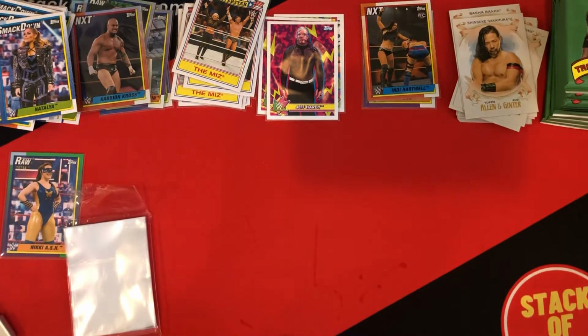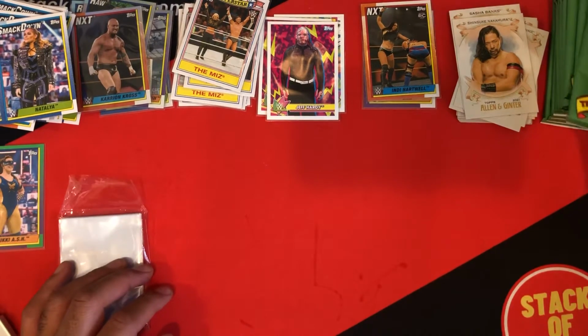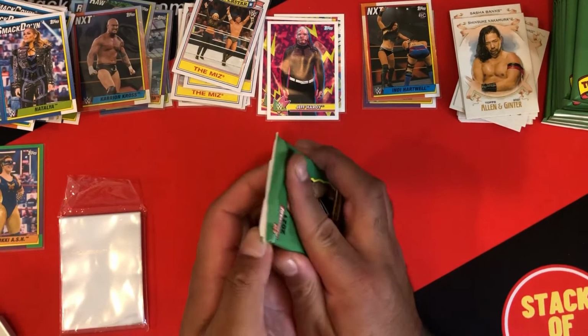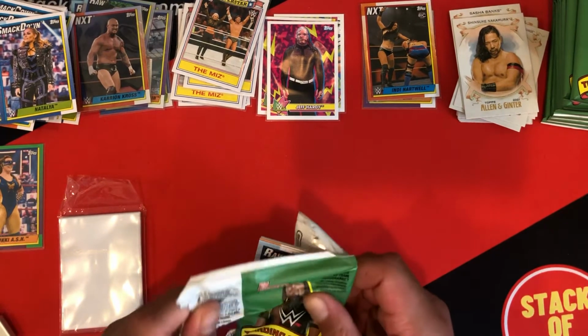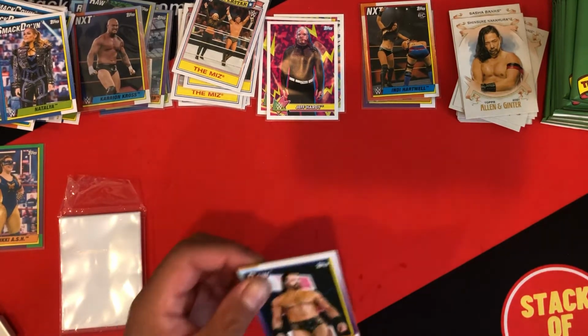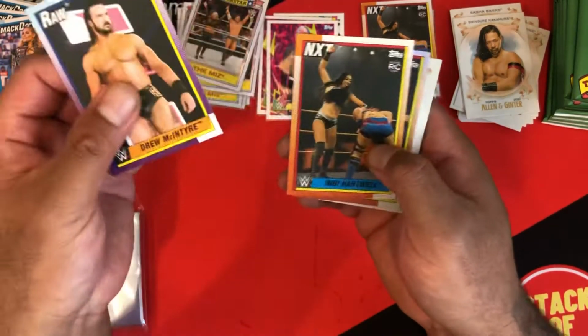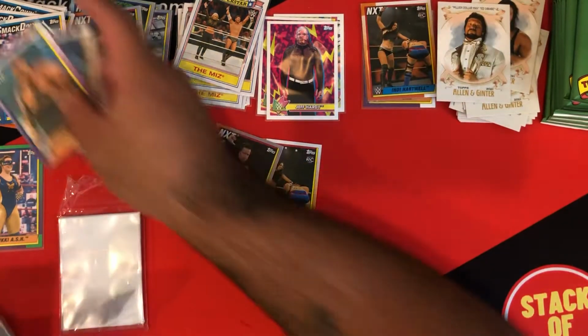Okay. Got ourselves sorted here, team. Need to get some top loaders. Okay, on to the next blaster box. Here we go. This is fun. This is what we're doing. This is the whole point of this, is to have fun, right? Obviously, you want to look for some. Yeah, here we go. Adam Cole, Bay Bay Foil, Allen Ginter, Keith Lee, and Jeff Harvey.